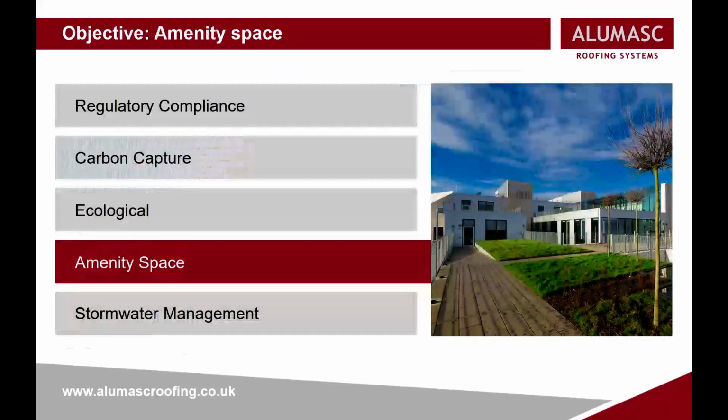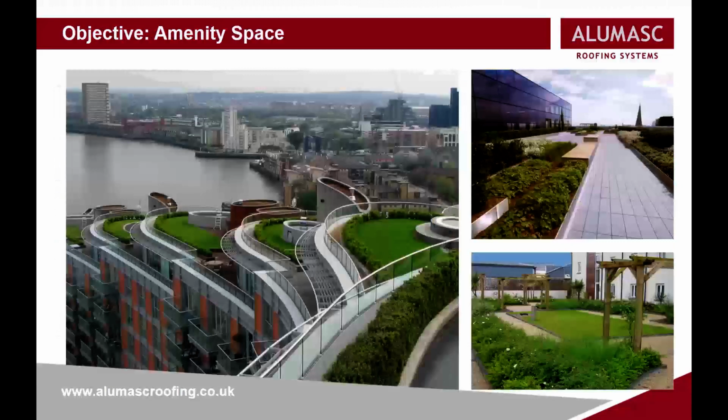Amenity spaces are a fairly obvious sort of thing, simply creating recreational space. These are all roof areas, even the ones on the right that look like external patios, they're all roof areas, landscaped in different ways, as you can see. The apartments on the left there on the side of the River Thames, they've got their green roof areas just for recreation, and of course you can see the hot tubs in the middle there. So I don't think I could even afford the hot tub, never mind the apartment.